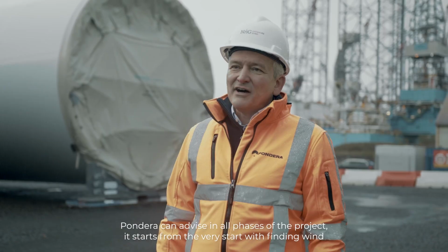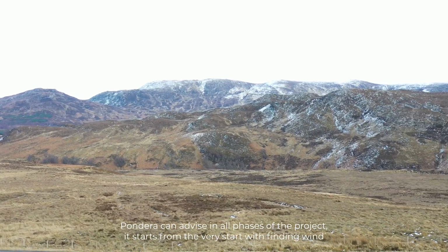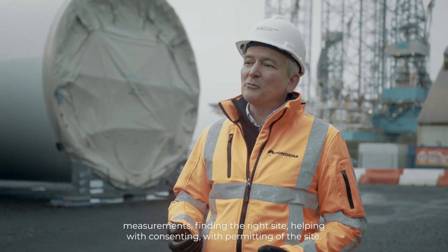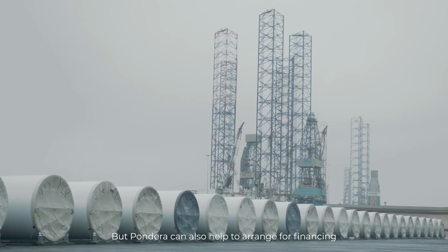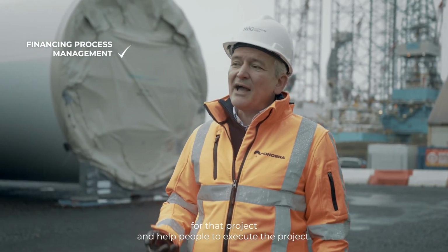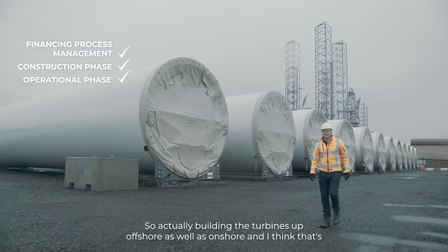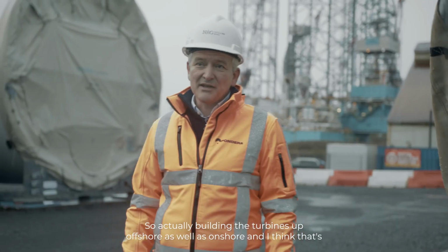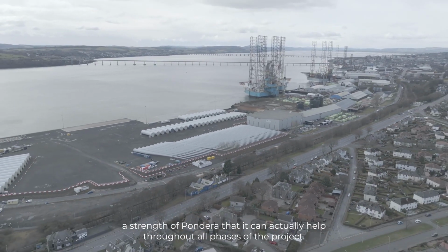Pondera can advise in all phases of the project. It starts from the very start with finding wind measurements, finding the right sites, helping with consenting, with permitting of the site. But Pondera can also help to arrange for financing for that project and help people to execute the project, so actually building the turbines up offshore as well as onshore. And I think that's the strength of Pondera, that it can actually help throughout all phases of the project.